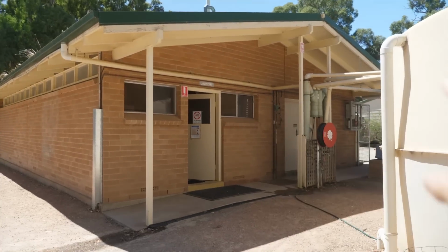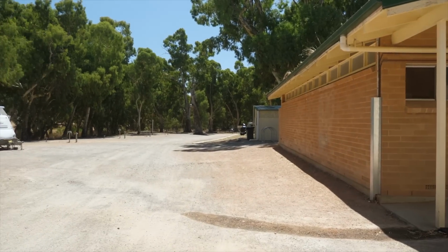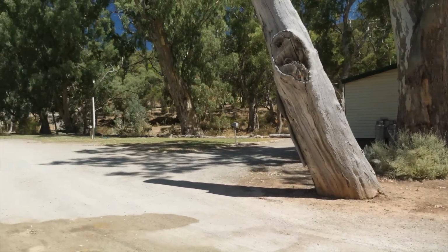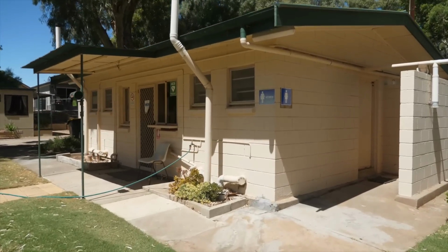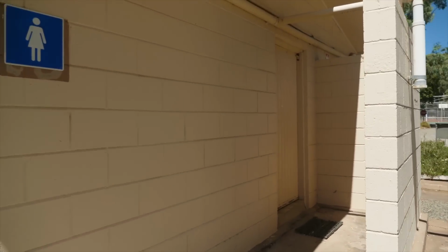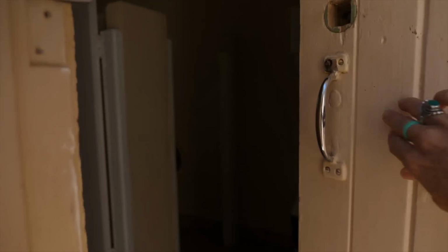I was walking down the other side. Now I've come out onto this side. So that's where our caravan is parked. There's another cabin there, and more sites down this way as well. The second amenities block, and it doesn't look like it has a guardian. So I can show you inside this one, hopefully. Alright, here we go. Okay, so this is just a little one.